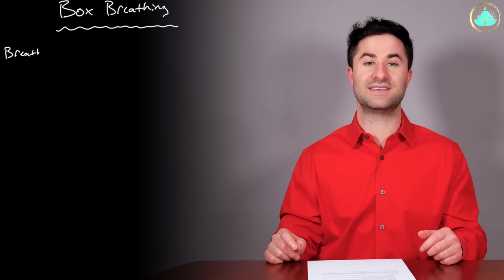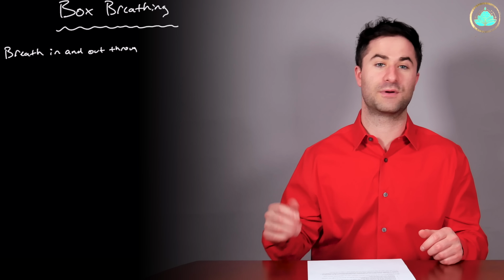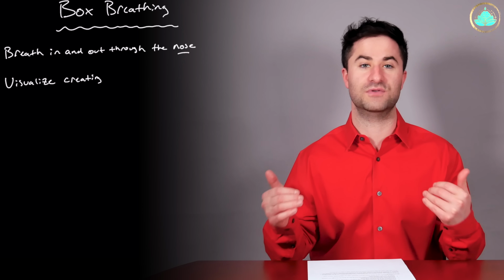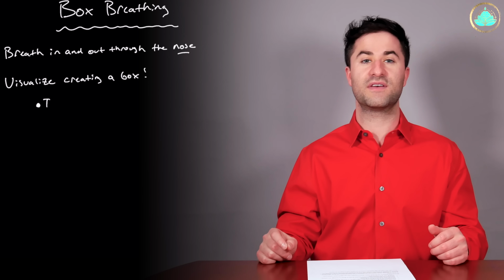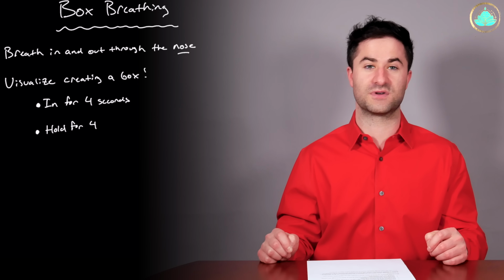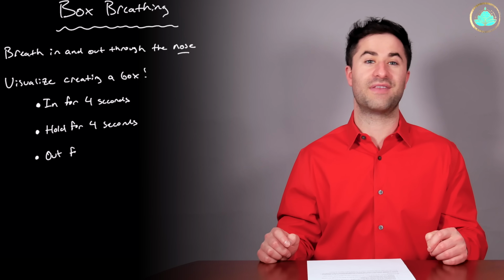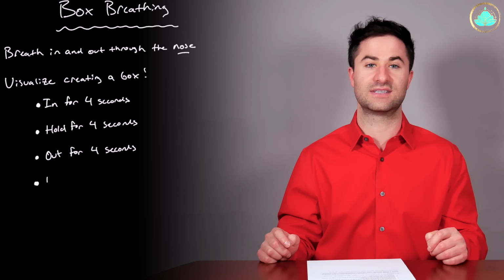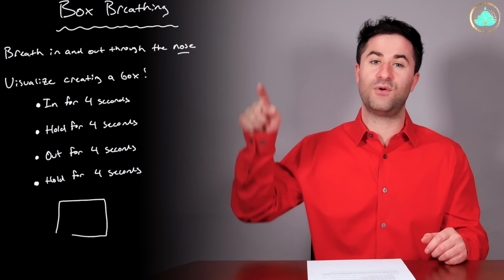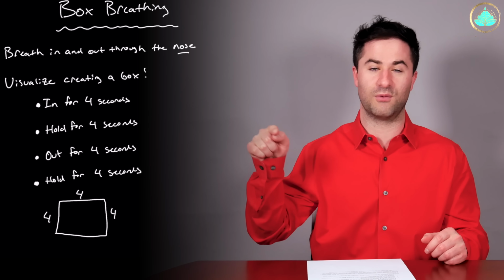This type of breathing is done with air flowing in and out through your nose, and you want to visualize creating a box while you do this breathing technique. You breathe in air through your nose for 4 seconds, you then hold that breath for 4 seconds, you breathe the breath out through your nose for 4 seconds, and then you hold that breath out for 4 seconds. Doing this creates a 4 by 4 by 4 by 4 box.